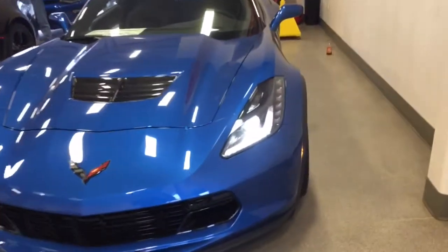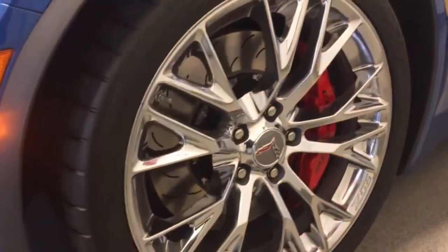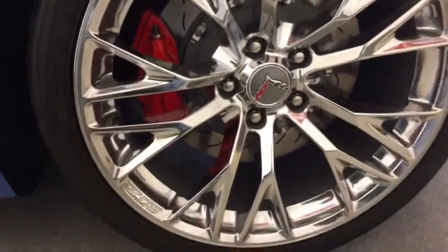This Corvette is in the optional Laguna Blue tint coat. The wheels on this car are 19-inch front, 20-inch rear, Z06 chrome aluminum wheels. The Z06's powertrain is a 6.2-liter, 376 cubic inch, supercharged V8 engine putting out a whopping 650 horsepower at 6,400 RPM and 650 foot-pounds of torque at 3,600 RPM. The fuel economy on this car is 13 city and 23 highway.